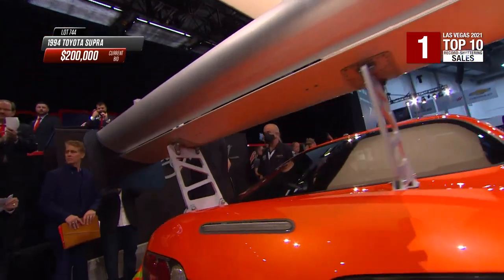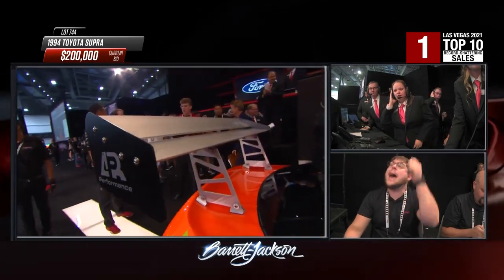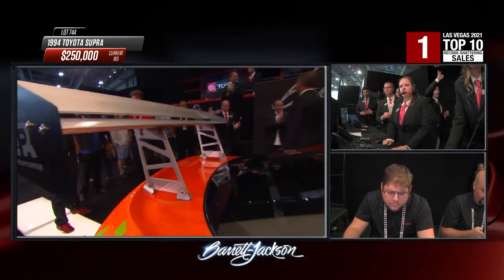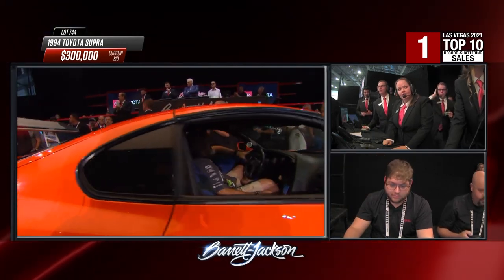It was used in a lot of the stunts in the film, but under the hood, it's a pretty stock 2JZ. It's not the pretty car that they pop the hood to show off modifications. Also an automatic transmission, but a heavily used stunt car.